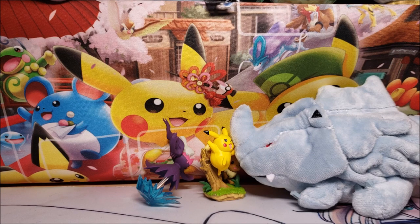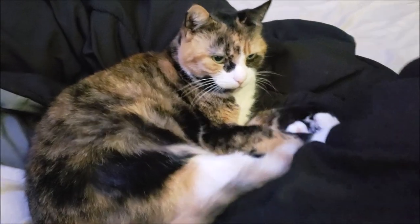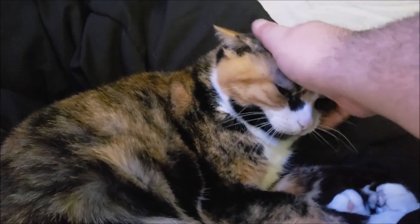Walgreens is the shit. Woo! It's time, boys. I'm sorry, Pumpkin. I will never do it again. I will never scare you, until the next time that Walgreens surprises me with a great deal.